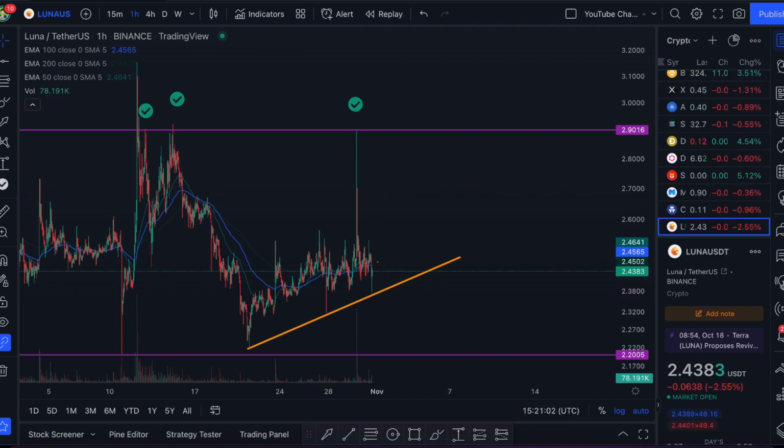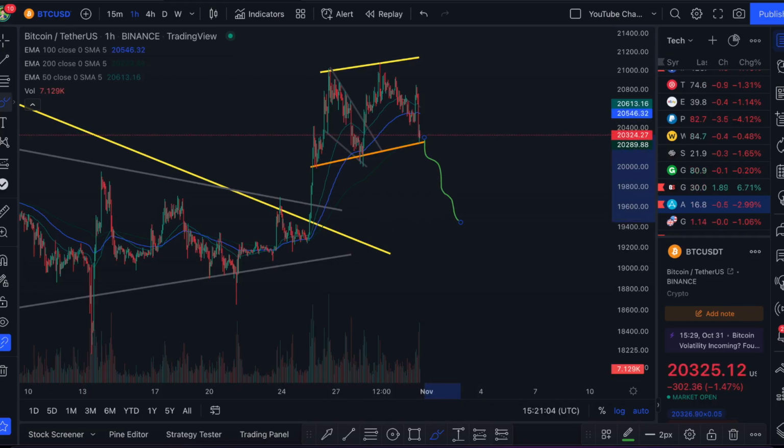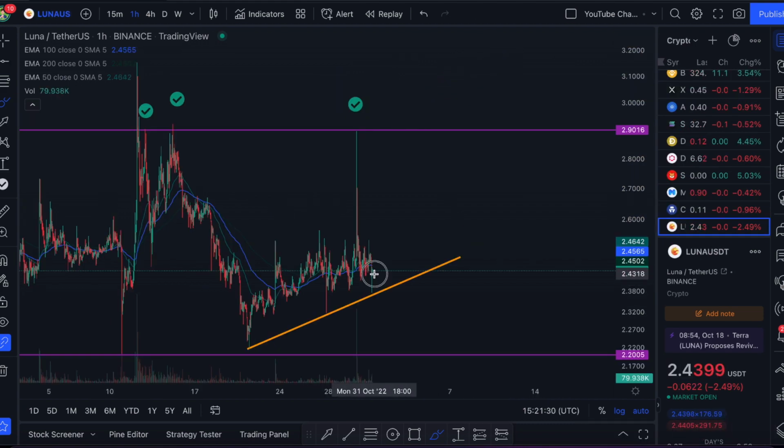Now, of course, it could so happen that Bitcoin goes on another bull market rally as well. So at the moment, we're in the 20,000s. If Bitcoin continues to go up, which there is a chance of, then we should see Luna 2.0 follow a similar slight bullish trend that we've seen it follow.